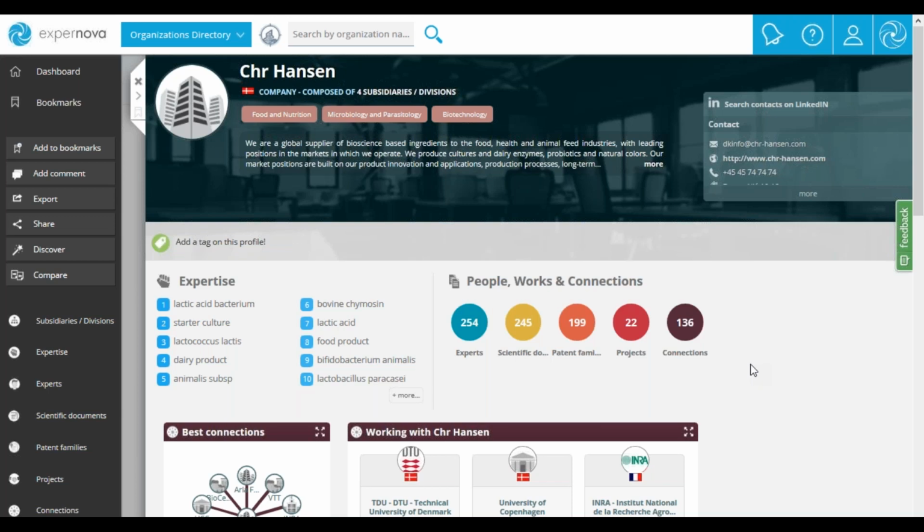Finally, we come to the final stage. Now that you have access to the relevant information, it is time to capitalize on the knowledge gained. So for this, the Expernova platform allows you to bookmark, export, and share document or profile organization. So you can bookmark profile by using this icon here.